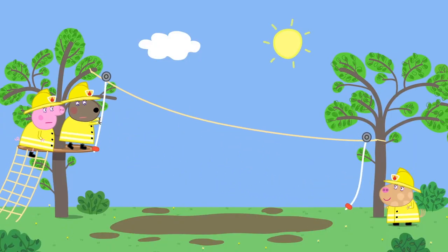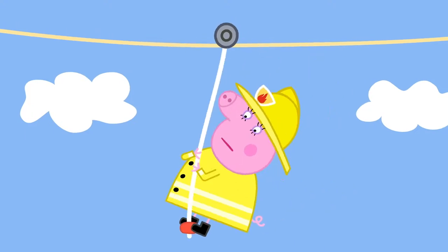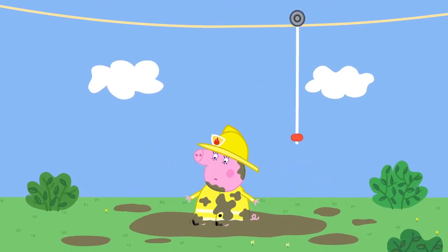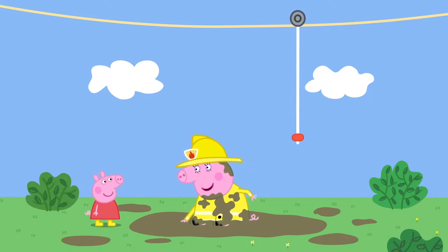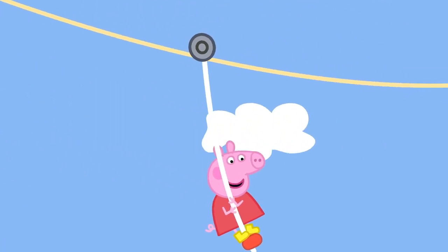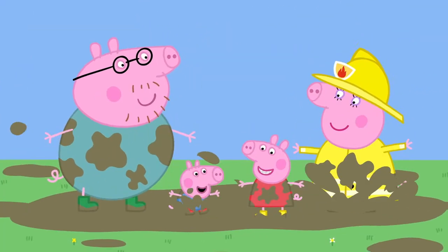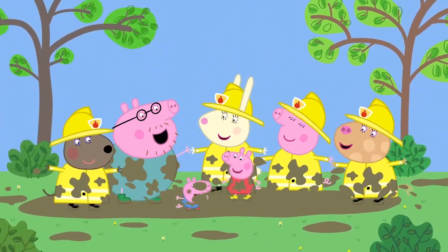Yippee! Yippee! Yippee! Oh dear, Mummy Pig is stuck. Mummy, are you alright? I'm fine, Peppa. Actually, this mud is quite nice. Stay there, Mummy! Yippee! Yippee! Yippee! Everyone likes fire station practice.